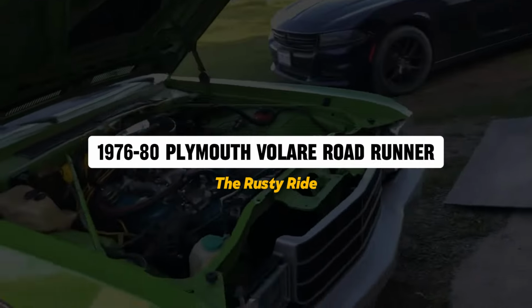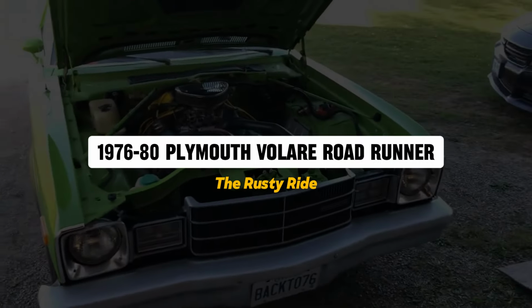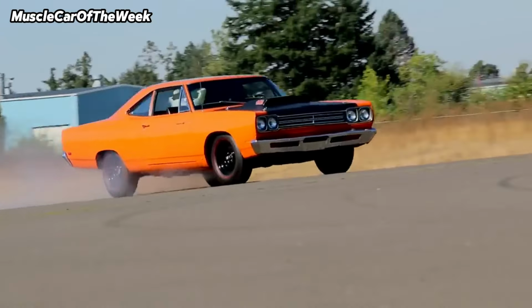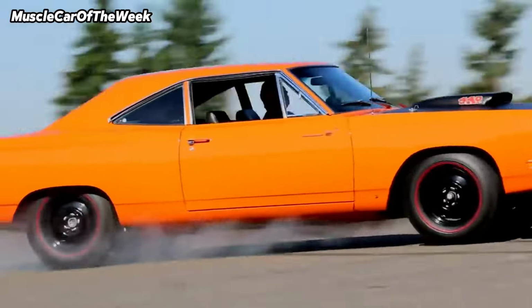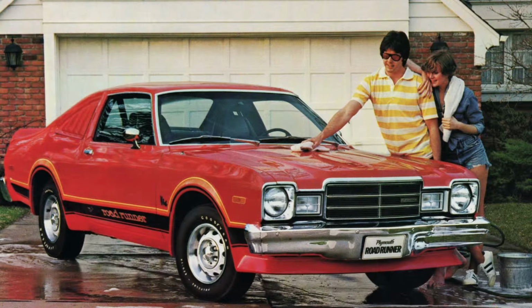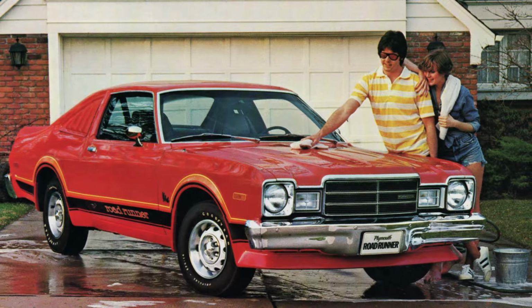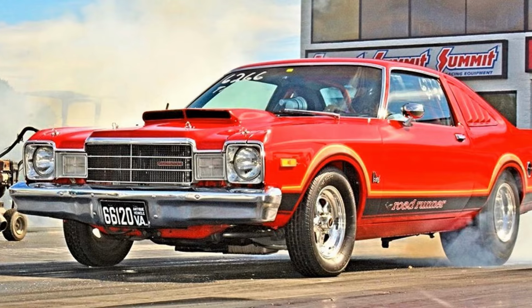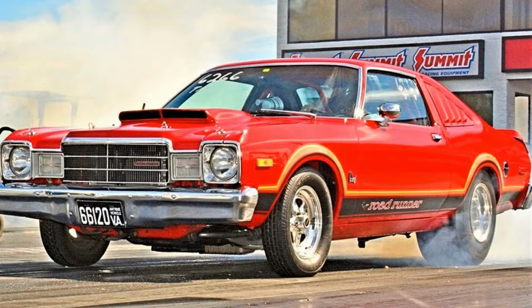1976 to 1980 Plymouth Volare Roadrunner, the rusty ride. The Plymouth Roadrunner was an iconic, stripped-down muscle car that couldn't have been made better had they tried. But when they revived the Roadrunner nameplate as a trim for the rust bucket they called the Plymouth Volare, it made for some dark days in the muscle car world.